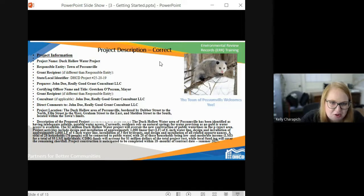The Duck Hollow water area of Possumville has been identified as having inadequate, reliable potable water access. Currently, residents rely on natural springs for water provision as no public water access is available. The $2 million Duck Hollow water project will oversee the new construction of public water lines in the project area. Project activities include design and installation of approximately 1,000 linear feet of 6-inch water line, design and installation of approximately 2,000 linear feet of 4-inch water line, installation of 3 fire hydrants, and design and installation of all related appurtenances.